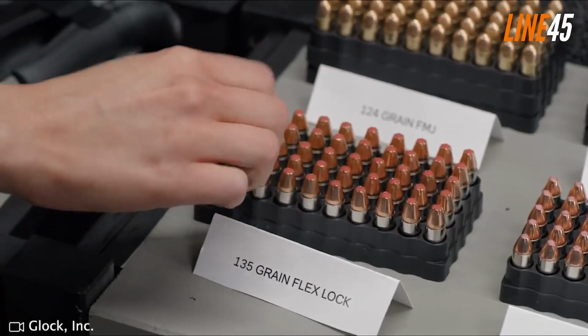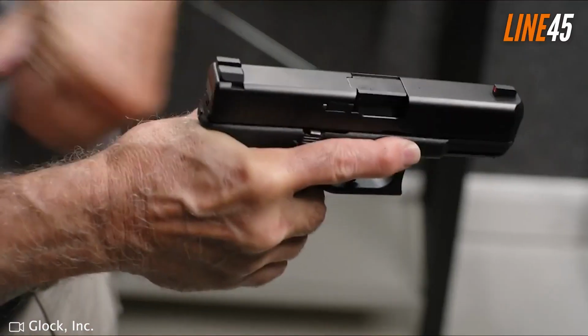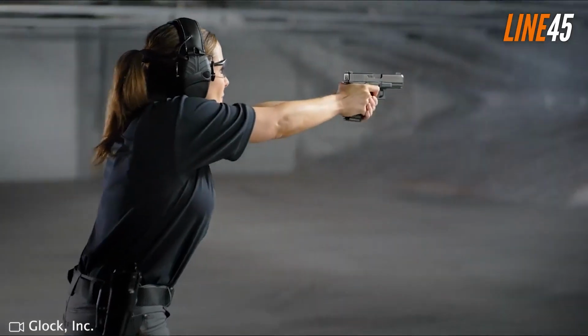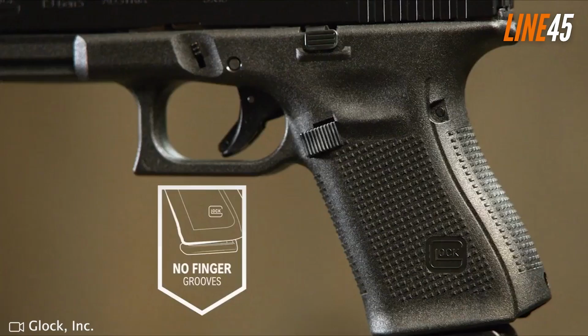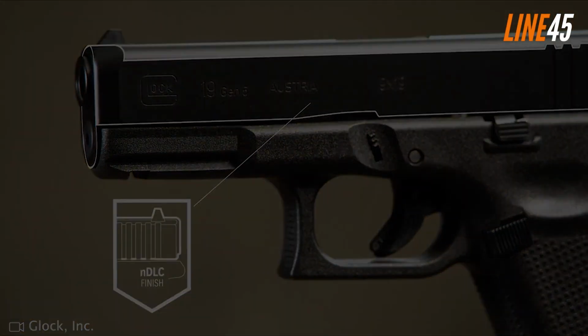I have fired more than 3,500 rounds through my Glock 19, and still counting since it's my main carry gun, with no issues other than ammo-related ones. It's a form of reliability that I love not only on the Glock 19, but all Glocks.